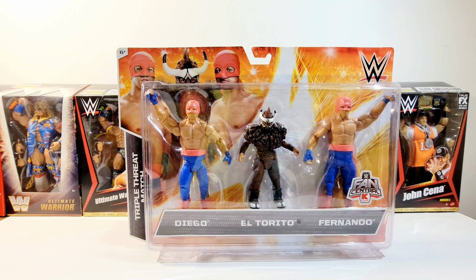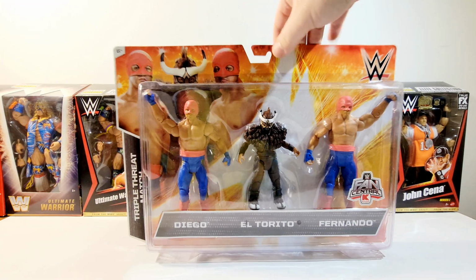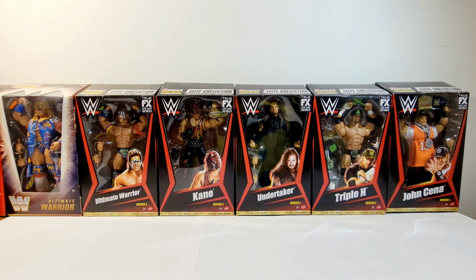I've had 2 sets of Diego and Fernando. I've already sold one. We still have another one up on the Mercari. We also do have an El Torito up on Mercari. He is in the white instead of the brown. So very happy to add this to the collection, as we always want to get the stuff in package and in box. Without further ado, we're going to get right past this. But a cool 3-pack. I don't think we'll have an unboxing video of that on the channel. I don't think that'll be unboxed and reviewed by any means, but you just never know.